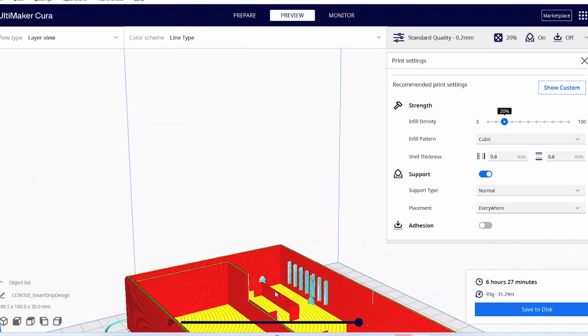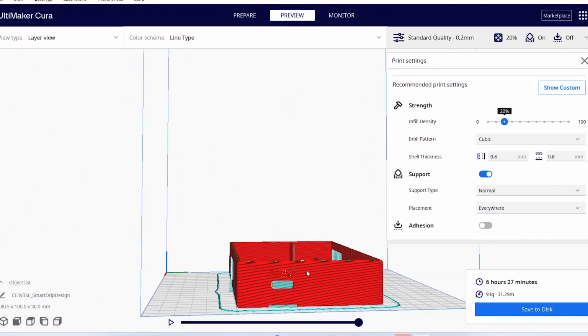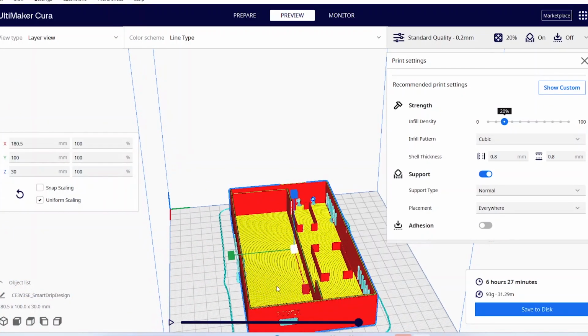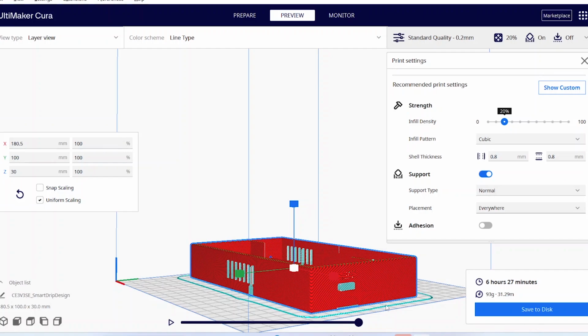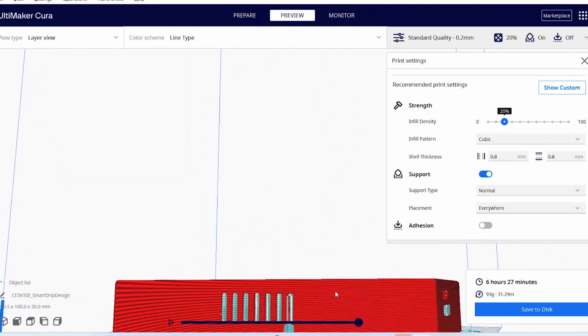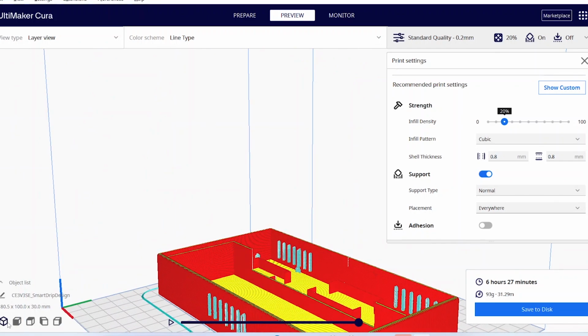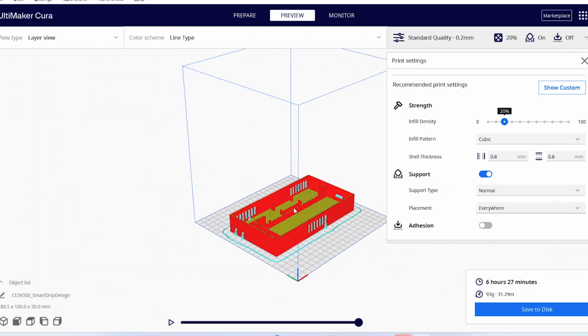So now I'm going to preview. So this is actually how it's going to be done. These are the layers that the 3D printer is going to be printing with. I'm just going to show you a quick little simulation of how the whole process is going to be. So you see those blue things, those are the supports I was talking about, where there were red areas. The blue things there, those are the supports.